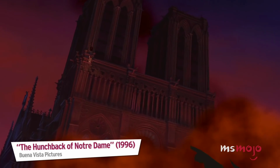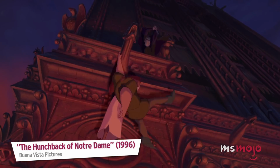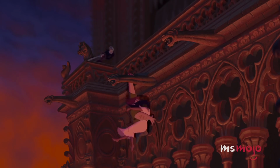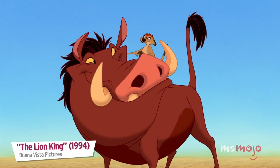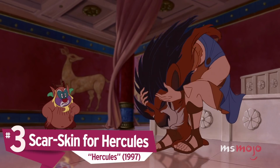Speaking of Pumbaa, he makes another cameo in the form of a gargoyle as Quasimodo and Frollo fight atop the cathedral. But where's Timon? Pumbaa, are you nuts? Number 3. Scar skin for Hercules.